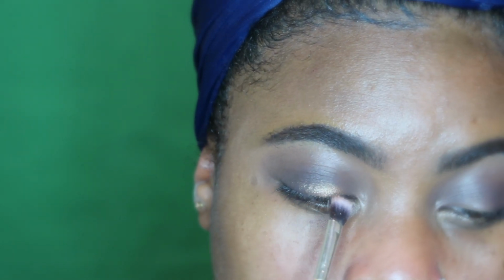You guys see how nice that color is. I am gonna spray after I'm done applying it on both my eyes. I'm gonna spray my brush just a little bit so I can pick up a little bit more pigment, so I don't have any spaces in between the shadow. I'm just applying that on my lid. It's such a pretty color.